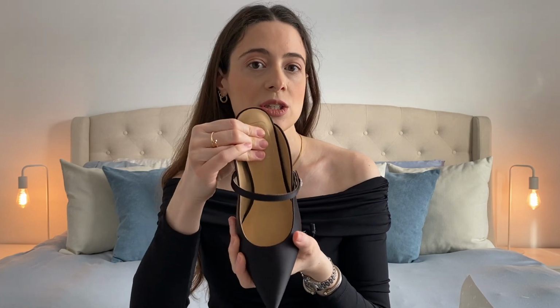Not only is the sole very cushiony, but you can't really see it in the camera, when I put my fingers in, the top part is also very cushiony and soft. So there's an extra padding just to make the shoe more comfortable and cushiony, and it really does prevent any rubbing or blisters caused by the narrow point.